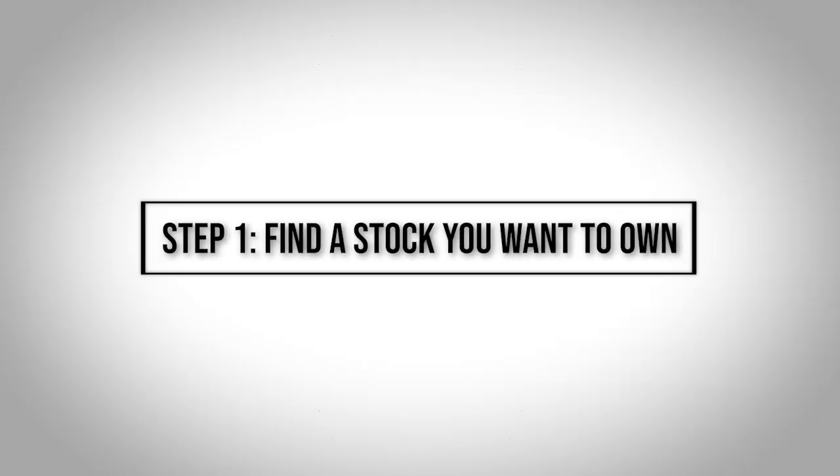Step 1, find a stock you want to own. The first step to take when looking to buy stocks by selling puts is to find a stock that you would like to own. After all, in the end, when you employ this strategy, you are hoping to own the stock as part of your portfolio.